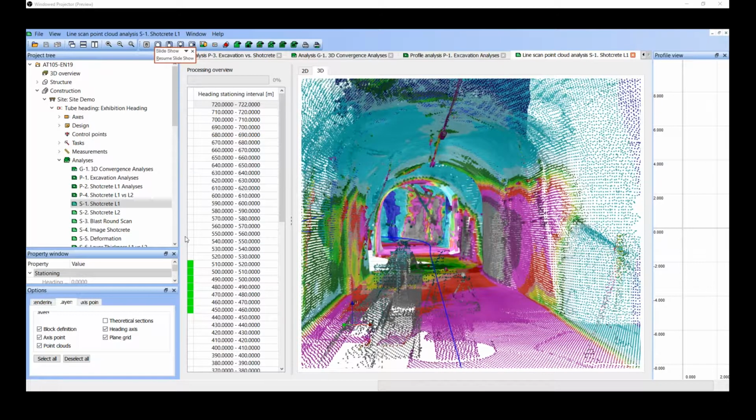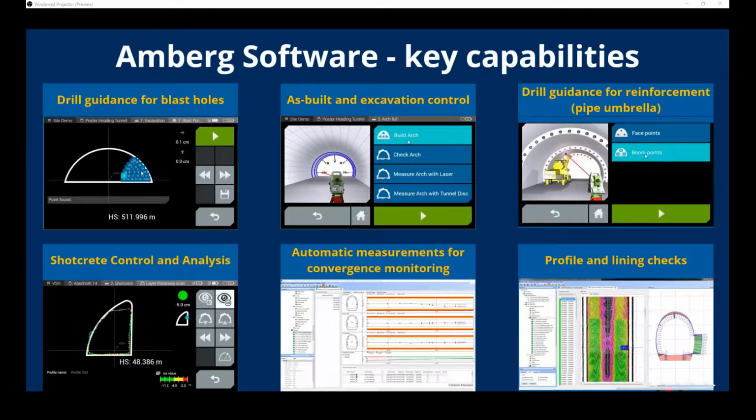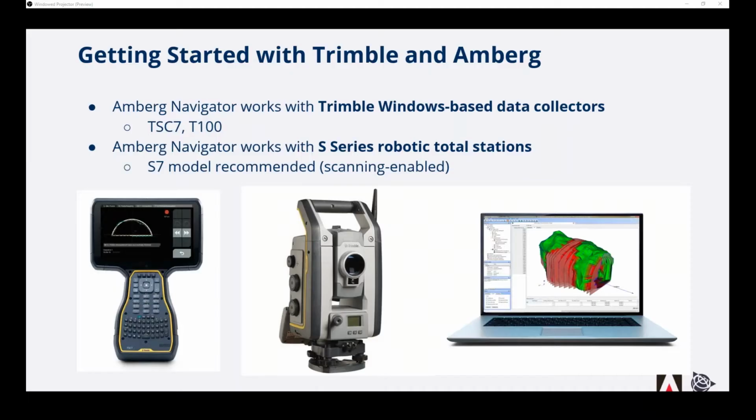Great. So with this, I would jump back to the presentation. So we are basically at the end. So this is what I wanted to present from Amberg Tunnel capabilities. Now, if you want to take over, Ailey, this was, I think, partially answered already in the previous question.